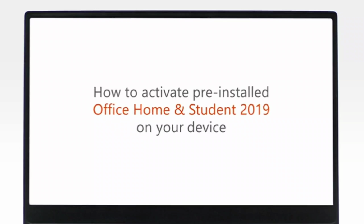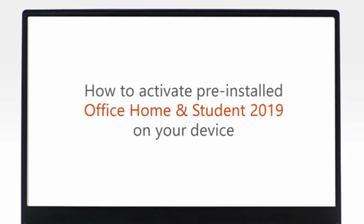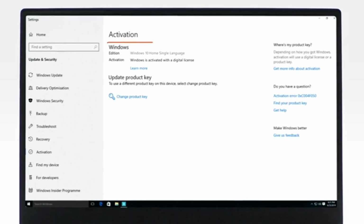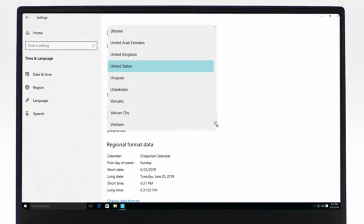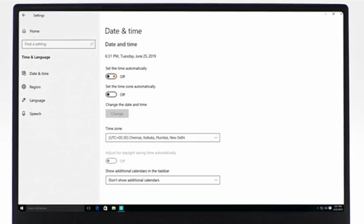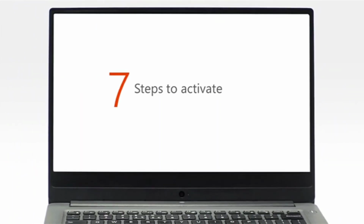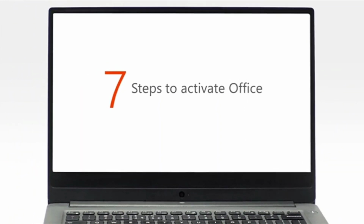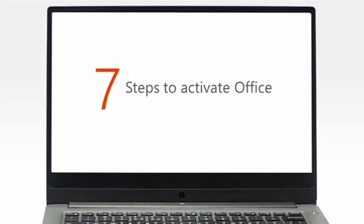Before starting your Office activation, please make sure that your copy of Windows is activated. Your activation location is in the same region where your device was purchased. The device's date and time are set automatically. Now, let's get started with your Office activation. It only takes 7 steps to activate your copy of Office.